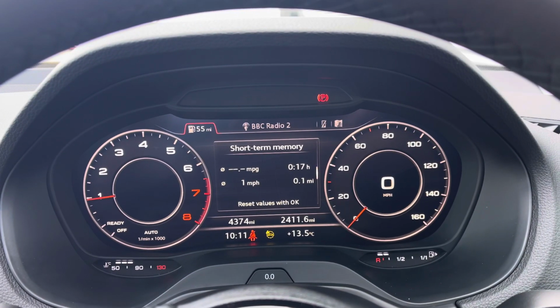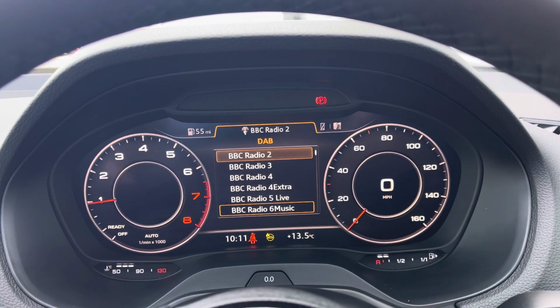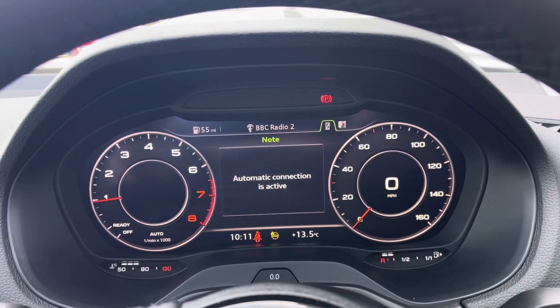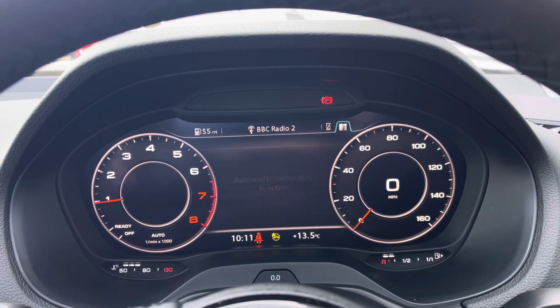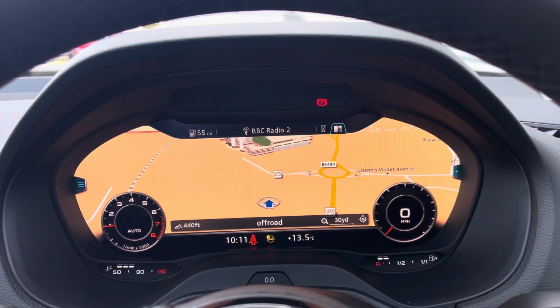The Audi virtual cockpit displaying key features in the driver's view, such as DAB radio stations to sing along to, connection of your mobile phone device to stay in touch with friends and family, and a wide view of the satellite navigation map, so no need to take your eyes off the road.